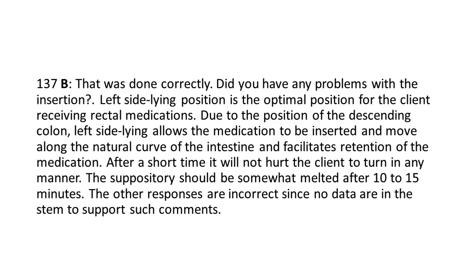After a short time, it will not hurt the client to turn in any manner. The suppository should be somewhat melted after 10 to 15 minutes. The other responses are incorrect since no data are in the stem to support such comments.